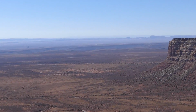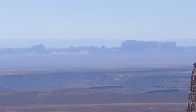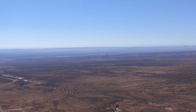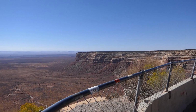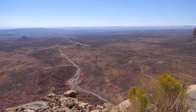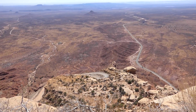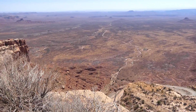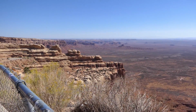Over here is Monument Valley. You can see we're on the back side of it. Out here. And Goosenecks State Park on the river's down here too. So that's kind of where we're at. There's some of the road switchbacking up the mesa here. We're going to get to. Quite a view from the Moki Dugway.